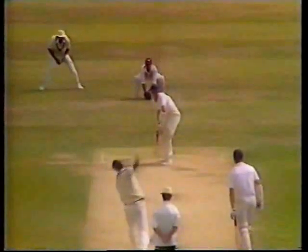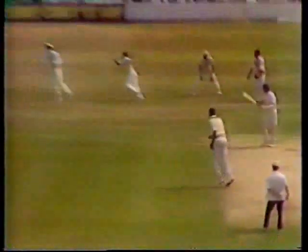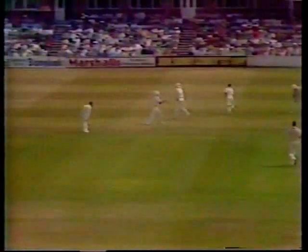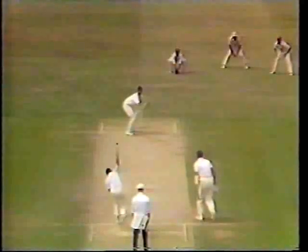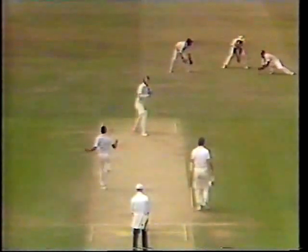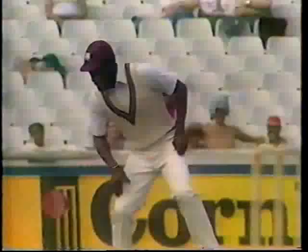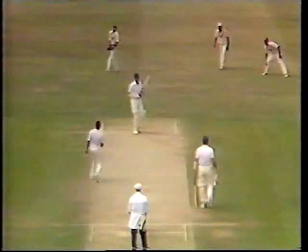A bit of fortune here for Chris Tavare. It's not often many go through or over that West Indian slip fielders, but it seemed to just go over the top of them there. Well, did that carry? Looked as though it might have done. Yes, delivery running across Chris Broad, and I think this just, yes, it just did carry. It's one of those finger-trapping catches. And the bouncer inevitably to follow.